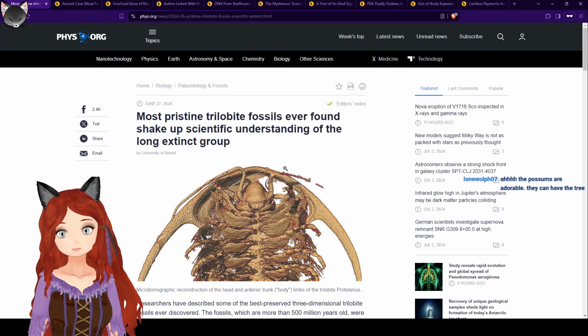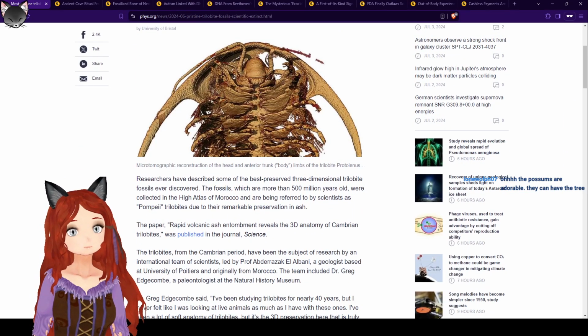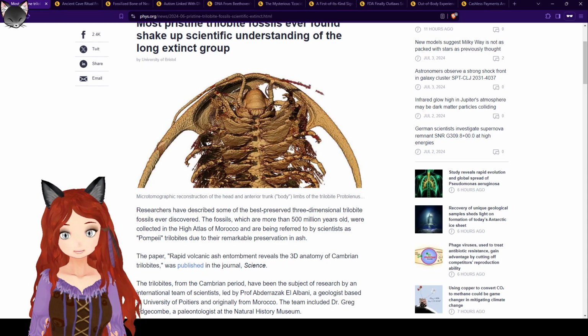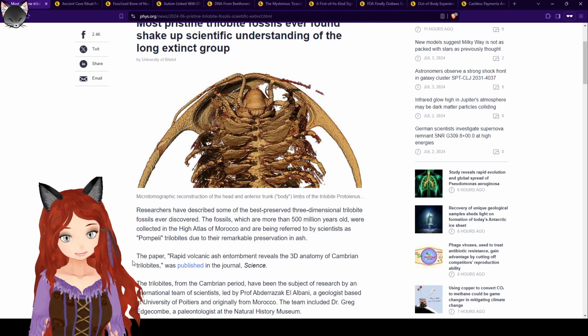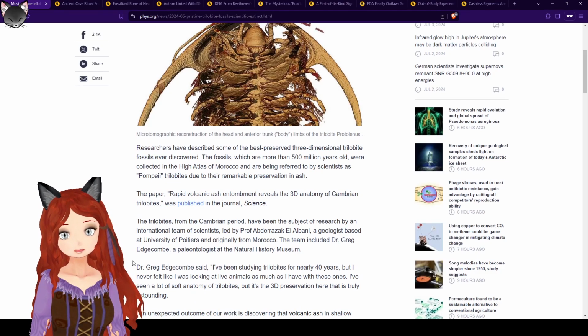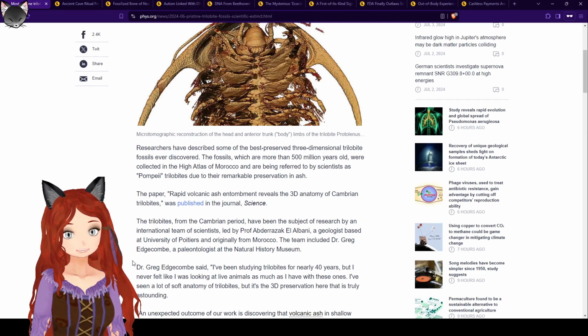Okay, the most pristine trilobite fossils ever found shake up scientific understanding of the long extinct group. Researchers have described some of the best preserved three-dimensional trilobite fossils ever discovered. The fossils, which are more than 500 million years old, were collected in the High Atlas of Morocco and are being referred to by scientists as Pompeii trilobites due to their remarkable preservation in ash. The paper, Rapid Volcanic Ash Entombment reveals the 3D anatomy of Cambrian trilobites, was published in the Journal Science.